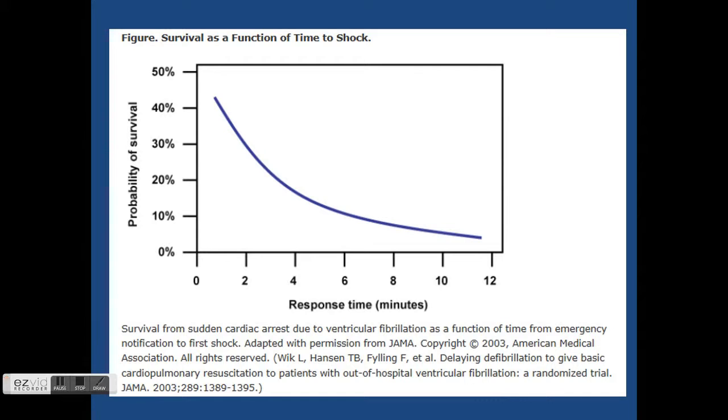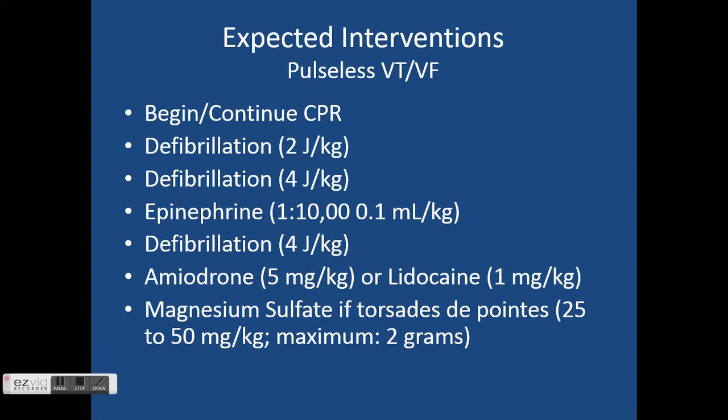VFib. Okay, very good. The main reason I want to do that is this is a classic slide you'll see in PALS. It shows the probability of survival on the y-axis, with the x-axis being the time to defibrillation. So you can see that the longer you wait, the chance of survival drops dramatically in kids with VFib, to the point where it's almost down to 0 by 10 minutes. So the name of the game here: as soon as you see VFib, you've got to defibrillate them. Certainly, that's not the only thing you do. Of course, you'll begin continuous CPR, adequate respirations for the patient, including adequate chest compressions.